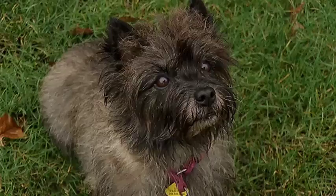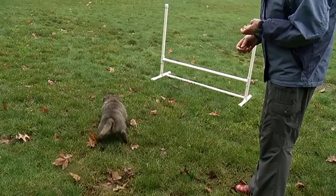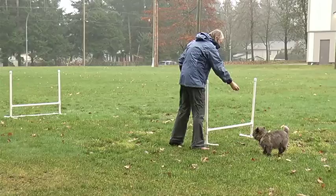Today, I don't think people use them for killing rats except on the farms, they still do. But most people use them as house pets. And they're very good house pets because they love everybody and they have a real off switch. They can lie around and be couch potatoes, but when you want to go, they'll go with you.